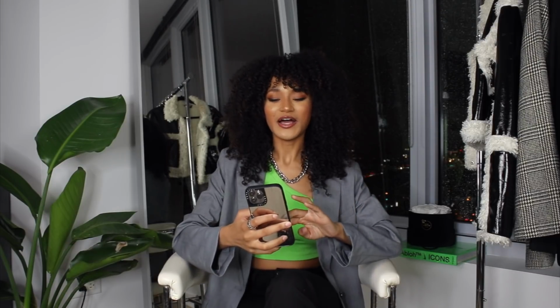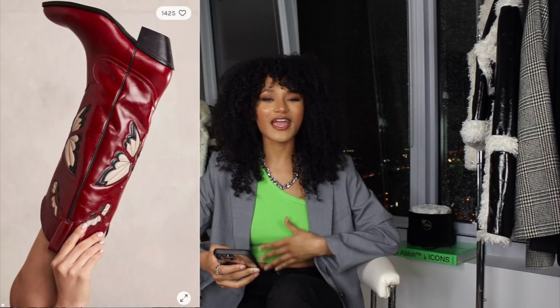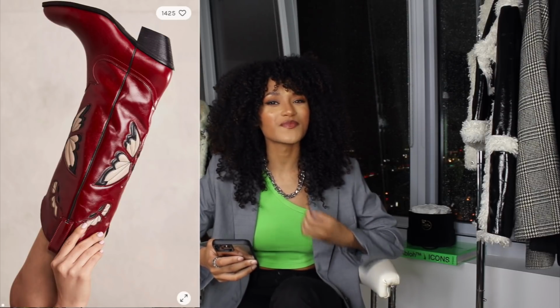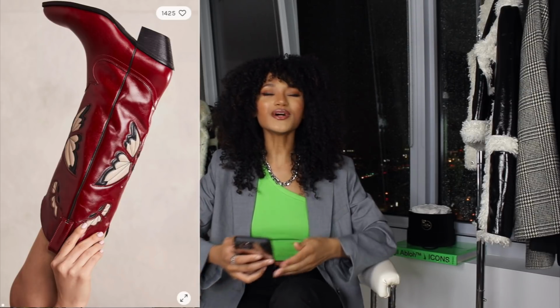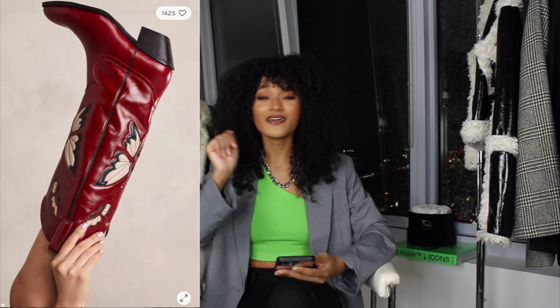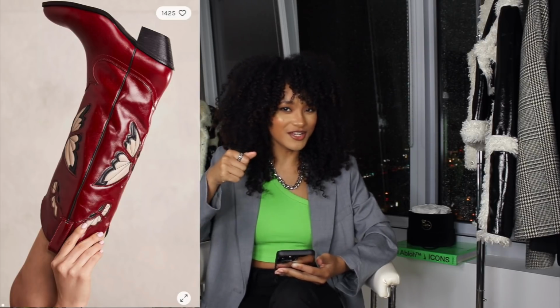The next piece, I get so excited looking at these. You guys know I'm into cowboy boots, okay? I actually have red cowboy boots already, but when I was on the hunt for my red cowboy boots, I came across some that looked a lot like this, but they were not in my size. So the fact that this is a red cowboy boot with butterflies on it, but when you think of butterflies, you think of soft and cute, but no, these go hard. Why are these kind of edgy though, you know?